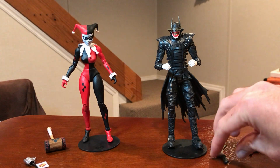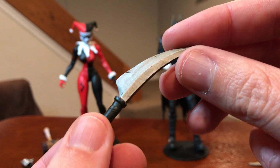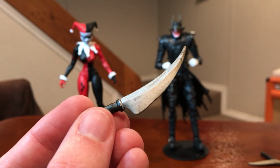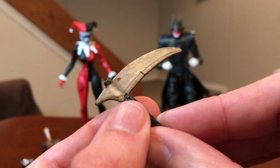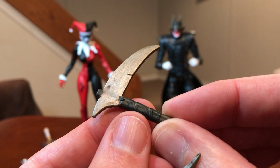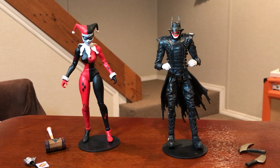And accessory wise with the Batman Who Laughs, you do get this knife right here, which looks really, really nice. So these have a lot more detail than the accessories that I had on the first couple figures that I really did not like. This at least has some really nice weathering effects, some detail throughout the blade. And then I guess this would be a scythe. But once again, you get some nice detail, some nice weathering effect, and the handle grips are detailed out nicely as well. And then it does come with the standard black DC base.